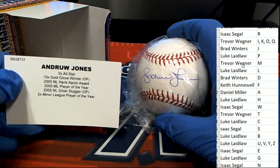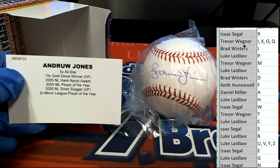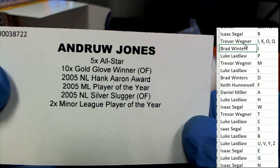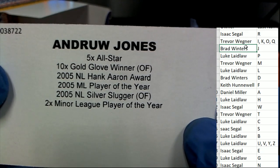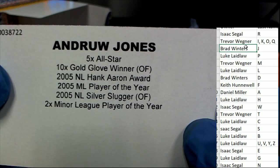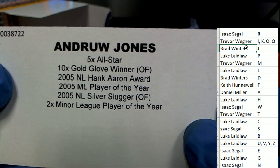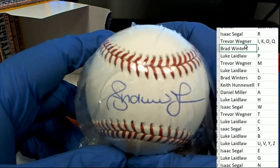Anyway, great hit here for letter J owner, Brad W., pulling a legend of baseball. 5-time All-Star, 10-time Gold Glove winner. Pretty good accolades there, no doubt about it. Andrew Jones for Brad. Way to go, Brad.